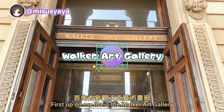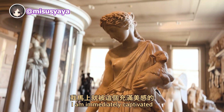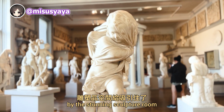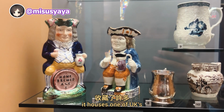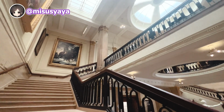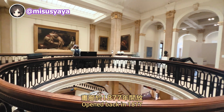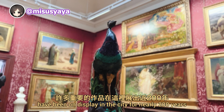First up on my list is the Walker Art Gallery. Upon entry, I am immediately captivated by this stunning sculpture room. Known as the National Gallery of the North, it houses one of the UK's most impressive collections of fine and decorative arts. Opened back in 1877, many of the gallery's most important works have been on display in the city for nearly 200 years.